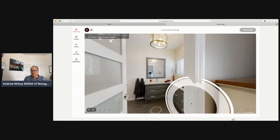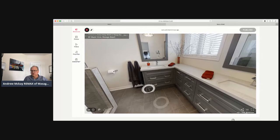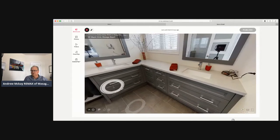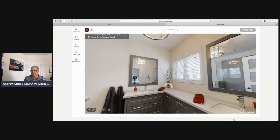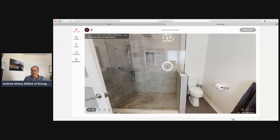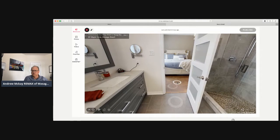Then one of the things they spent a huge amount of money on was getting the ensuite redone. There used to be a corner tub there and just a smaller walk-in shower, but they got a custom-made unit there. Double sinks, his and hers, and then a really nice shower. You've got a huge shower with the rainfall head, is it? A couple of heads there. Really fantastic use of the space.